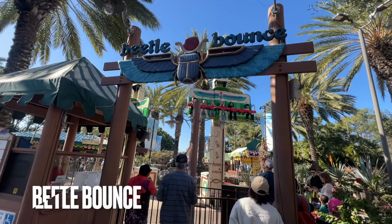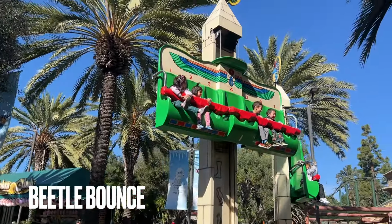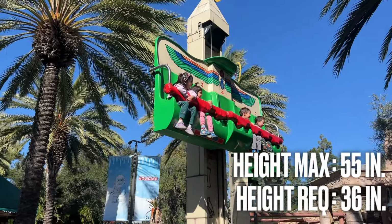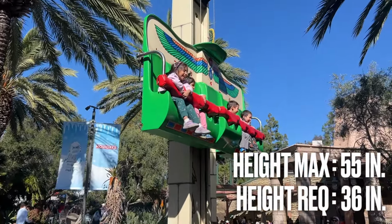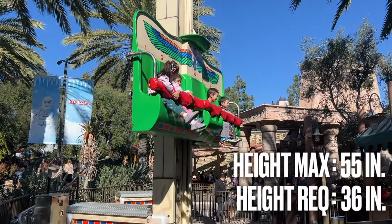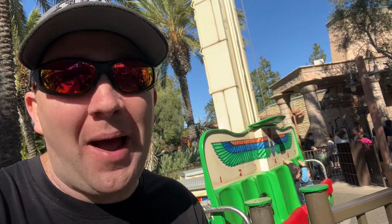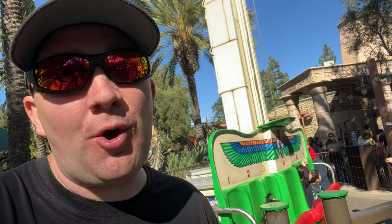Right across from that is Beetle Bounce. Now this is a bit smaller of a ride in the area, and I don't think my kids have ever been on it. It has a minimum height requirement of 36 inches because adults are not allowed on this attraction, so kids must ride alone. It also does have a height maximum of 55 inches. That means that you can grow out of this one. Again, the seats are small, and it's a great entry-level drop ride though for your budding enthusiast.